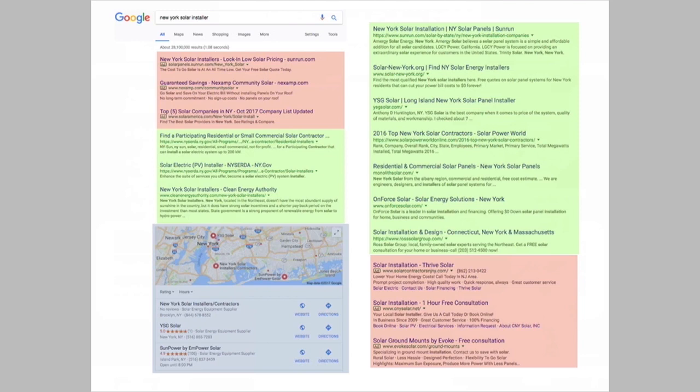The pressure on organic continues to happen. Google is continuing to dominate and monetize their paid products and paid search, and consequently the real estate available to organic search is in somewhat decline or under pressure.